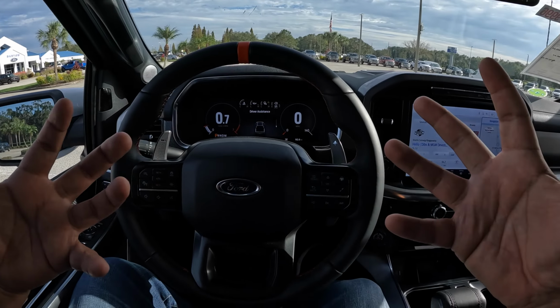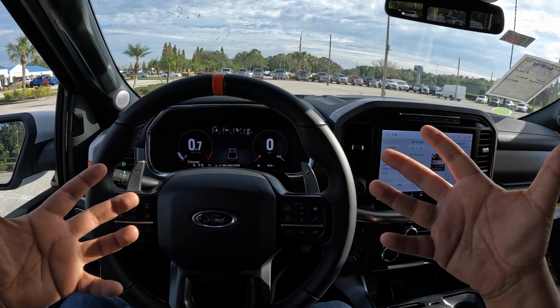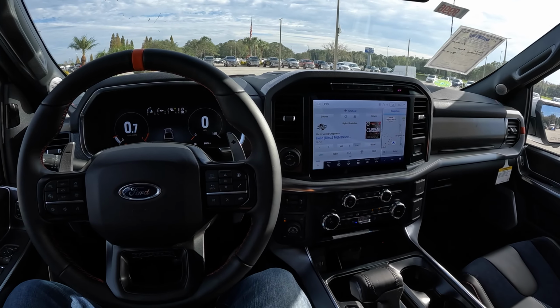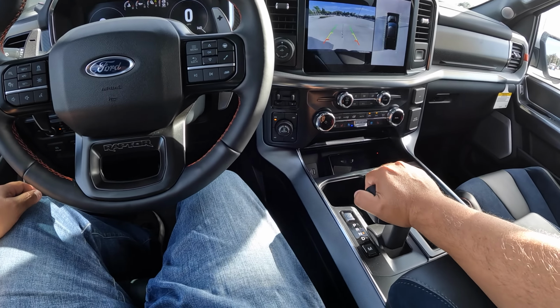Not a huge test drive, but at least the feel, the way the engine and suspension feel compared to, for example, the Ford FX4 and the Tremor that I've driven. This is gonna be a really nice quick experience with this third generation Raptor. So let's go ahead, guys, and go out for a drive. We're going to put this in drive mode.